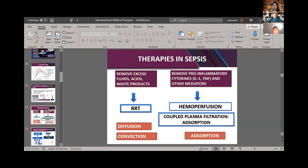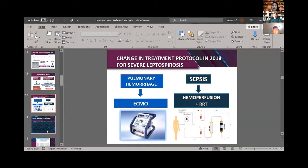So in 2018, in order to address these main causes of mortality in our patients, if the patient developed pulmonary hemorrhage, we put them on ECMO. And if the patient has severe sepsis manifested by a drop in their blood pressure, cardiovascular collapse, then we put the patients on hemoperfusion aside from renal replacement therapy.